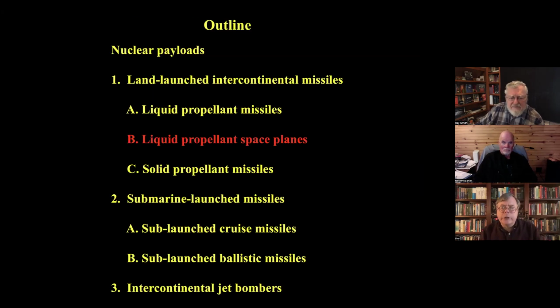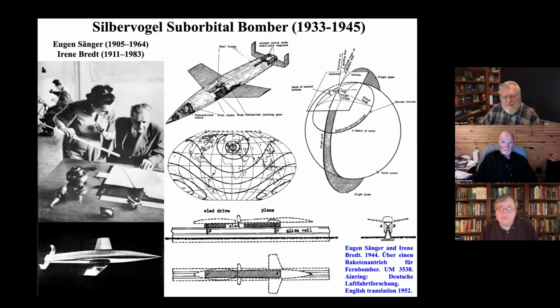So in addition to the liquid propellant missiles, there were also liquid propellant space planes. So let's talk about those. You've already seen the winged A9. This was even better. This was called the Silverbird, or Silbervogel in German, suborbital bomber. Very nice, catchy name. And they started working on this in 1933, very seriously, and continued all the way up to the very end of the war in 1945. This was the brainchild of kind of the Austrian version of Werner von Braun, named Eugen Sänger, and his wife, or later wife, Irene Bredt. And so they designed what is basically a mini space shuttle.